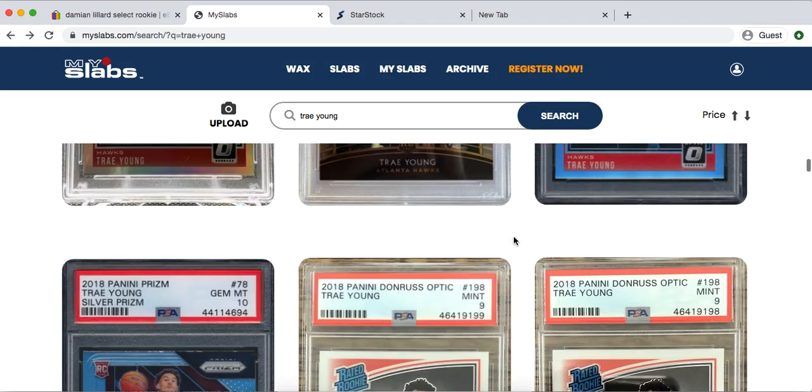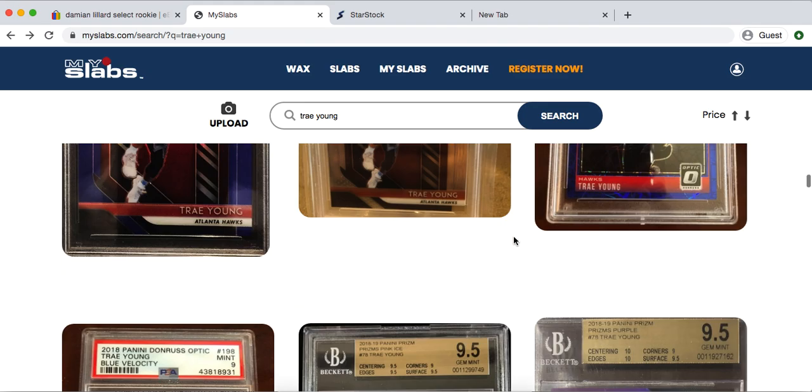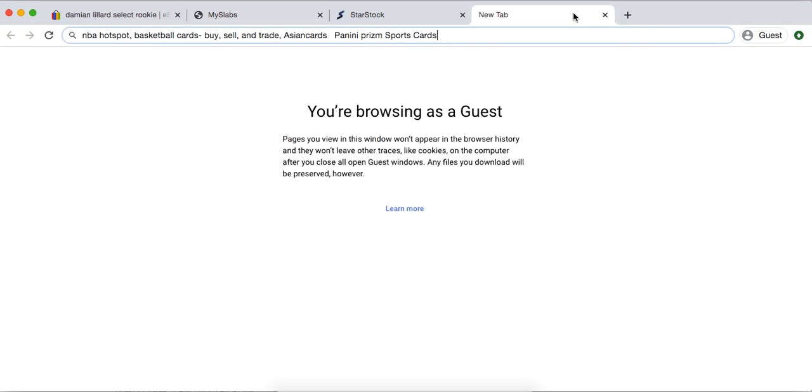So you definitely really like it for saving on that. It is 2.9% PayPal fees, but compared to eBay's 9 or 10% and shipping and all that, definitely really like it. And then next up, we do have Instagram.